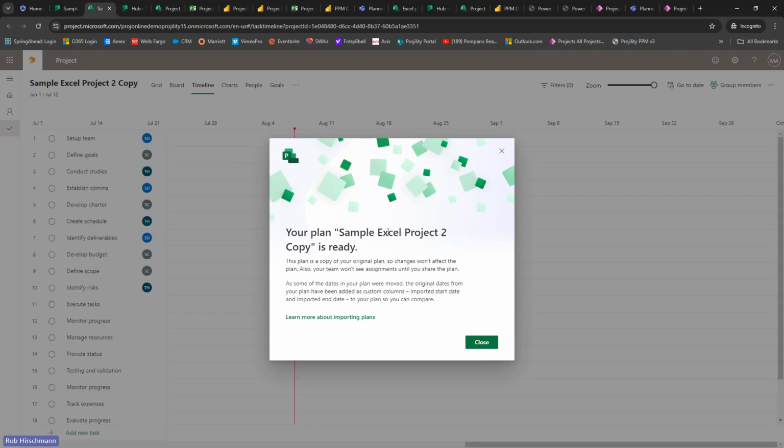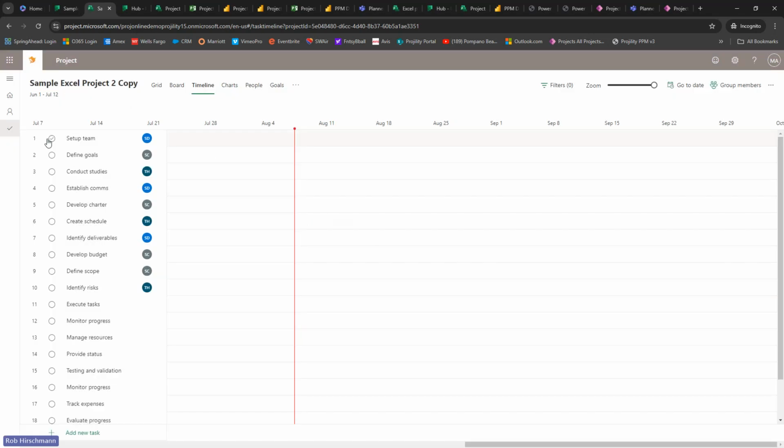It says my plan is ready. The plan is a copy of the original, so changes won't affect the original. So the original one is still over in the Microsoft Planner. If some of the dates were moved, the original dates on your plan may have changed, or you may have added custom columns, and then we close it. So now we have the basic structure of our project here.